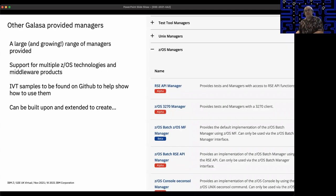So we've got those Kix managers, but that's just a set of the managers that we are providing through the Galasa project. So on our website, galasa.dev, we list all of the managers, and there's support for z/OS technology, support for middleware products, support for different test tools, and the managers all work together. So if you were thinking of writing your own manager to understand your infrastructure or understand your application, you can rely on those other managers to provide you with the capabilities that you may need.